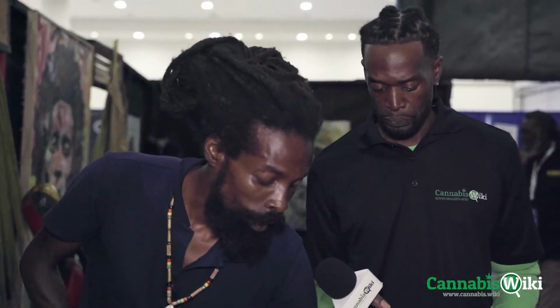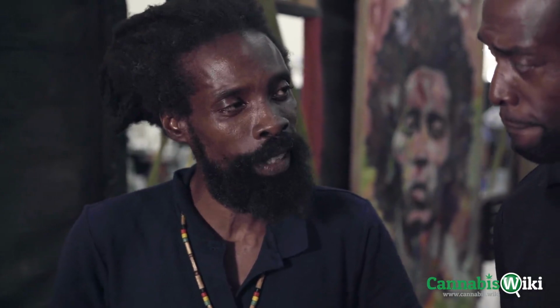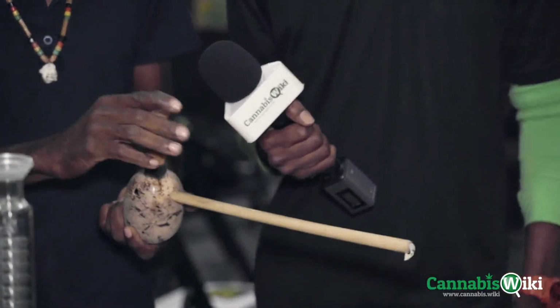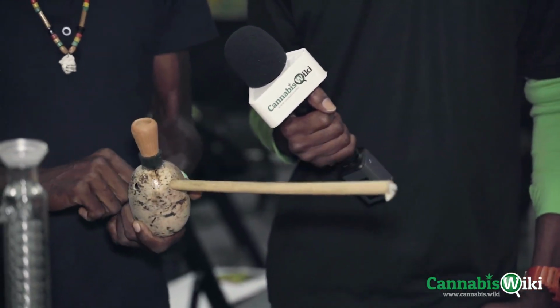So this comes from how long? Well, Rastafari has been using these instruments for a long time. This one in particular is probably close to about 50 years old. But this one, the bun chalice, was the first. The difference is that both instruments use water, but with the bun chalice the herbs go directly into this chamber and you light the herbs. So this is like a clean split, no paper, and the water removes the impurities.